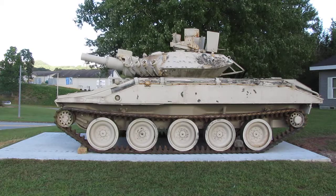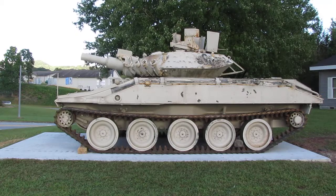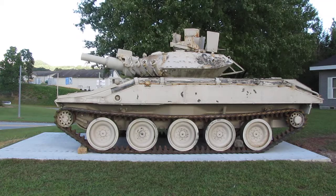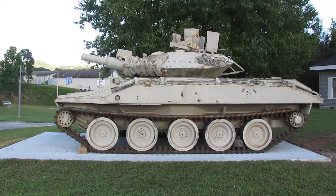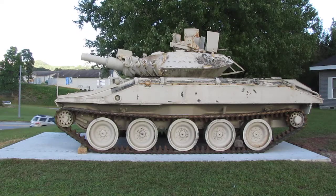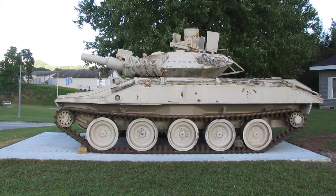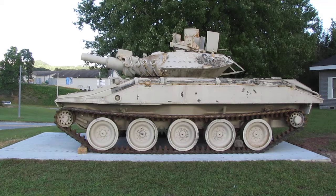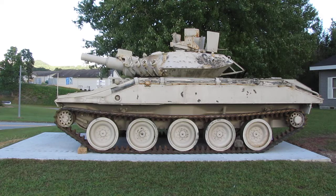So what we have is an M551 Sheridan Armored Reconnaissance Airborne Assault Vehicle tank. It's named after General Philip Sheridan of the American Civil War. What we have is a 152mm gun launcher, which fired conventional ammunition and also the MGM-51 Shillelagh guided anti-tank missile. The Shillelagh name is after the famous Irish walking stick or club. So that has a unique history by itself.